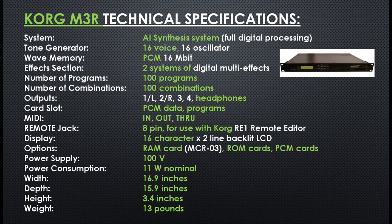As far as outputs, there's 4. There's one left, there's a right, and there's a 3 and 4 output, and it also has a headphone output as well. So, well, actually 5. The card slot is a PCM data card slot for programs, and when it comes to MIDI, you have an in, out, and a through.